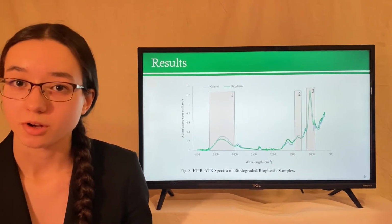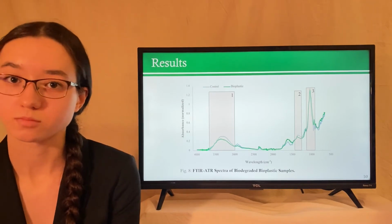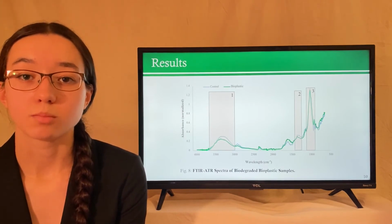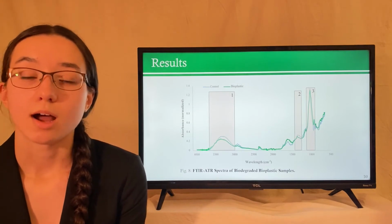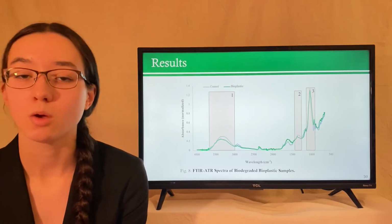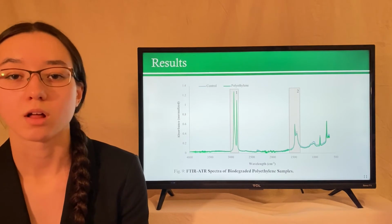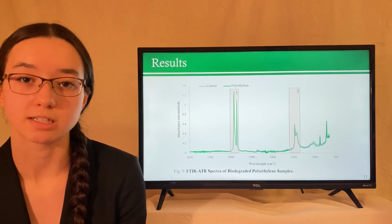So the three grayed out areas are the peaks I analyzed, labeled 1, 2, and 3. The blue line represents the control, which was an unbiodegradated sample, and the green line represents a biodegraded sample. So I compared the ratio of the two peaks in order to find the biodegradation rate, which was 22% for the bioplastic samples and about 2% for the polyethylene samples, a difference that was insignificant according to a t-test.